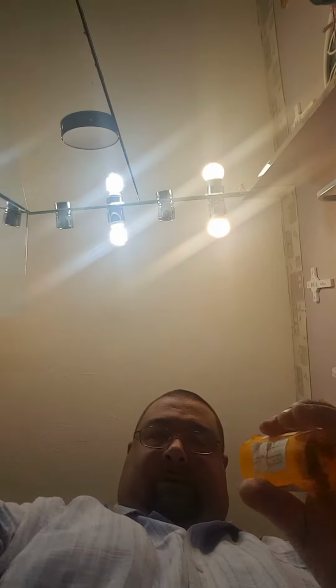I'm trying to open the bottle while holding my camera. I would take the product. Not the greatest camera shooting. There's what that looks like. And I would put it into this grinder, and I would grind it into almost a powder, not quite a powder.